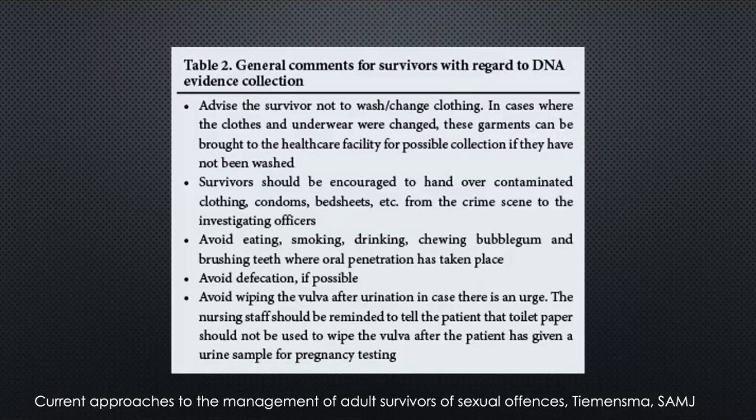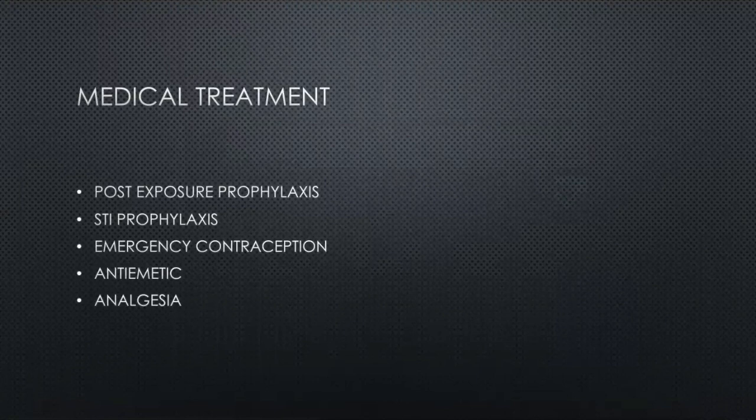Okay, so we've talked about your post-exposure prophylaxis. These change as our PEP changes. STI prophylaxis, same story as with the PEP, please follow your protocols. As with emergency contraception, each department has different available contraception, so you aren't going to learn exactly what to give. Know what you have in your department. And please don't forget things like antiemetics and the analgesia, especially when you are giving the STI prophylaxis. The Flagyl can be quite pro-emetic.